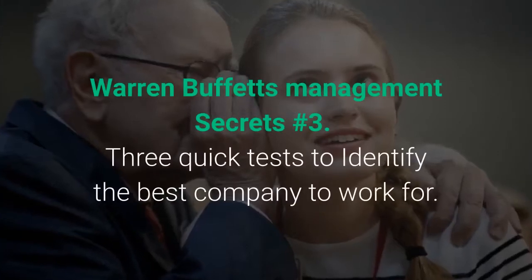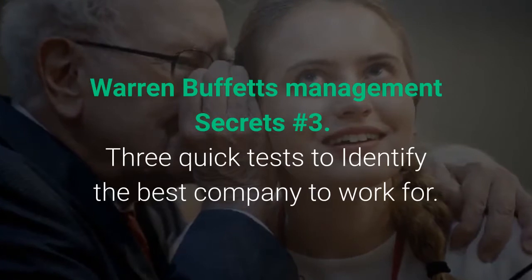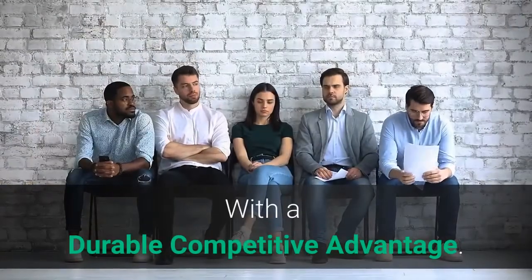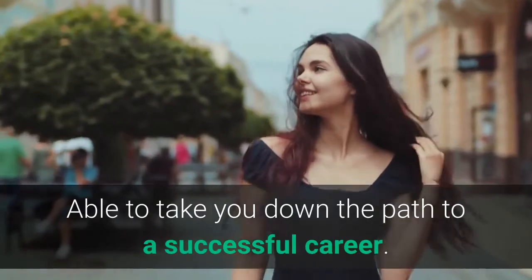Warren Buffett's Management Secrets Number 3. Three quick tests to identify the best company to work for. Whether or not the company offering you a position is a great business, with a durable competitive advantage, able to take you down the path to a successful career.